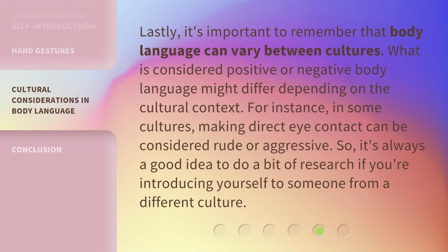Lastly, it's important to remember that body language can vary between cultures. What is considered positive or negative body language might differ depending on the cultural context. For instance, in some cultures, making direct eye contact can be considered rude or aggressive. So, it's always a good idea to do a bit of research if you're introducing yourself to someone from a different culture.